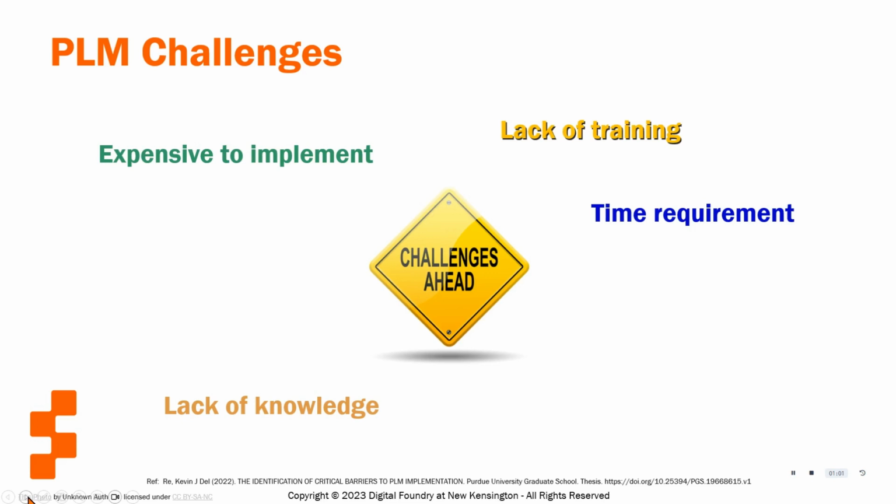Lack of training. With all the changes that need to be made to an enterprise's systems and operations, there need to be people with the knowledge to implement the required modifications and the ability to train others in the use of the new systems and processes.